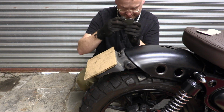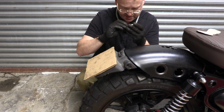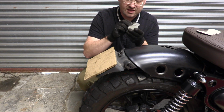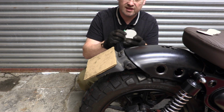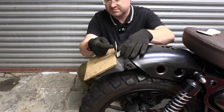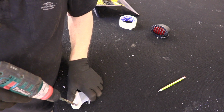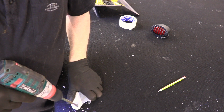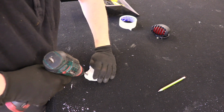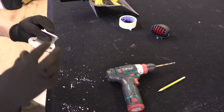Obviously got to be painted and smooth, etc. Probably I should have sanded that before I bent it, shouldn't I? Too late now. Never mind. We'll make it work. Right, let's pop some holes in that and fit the light.